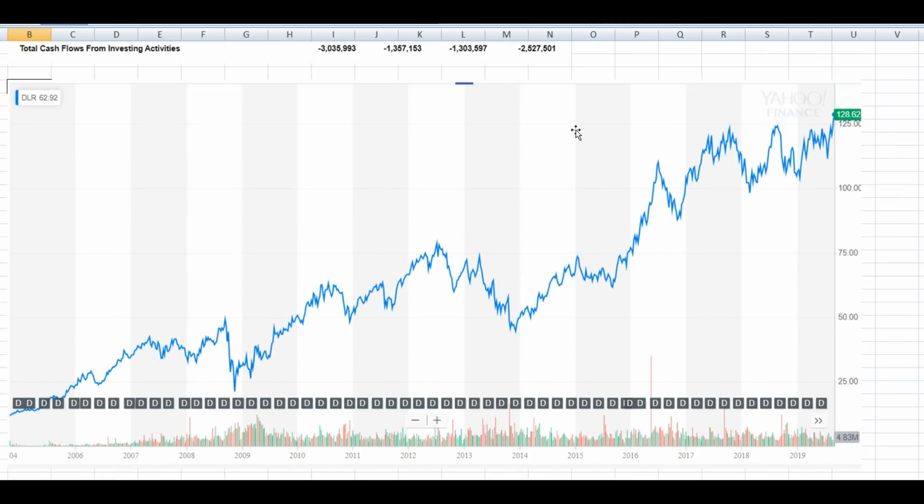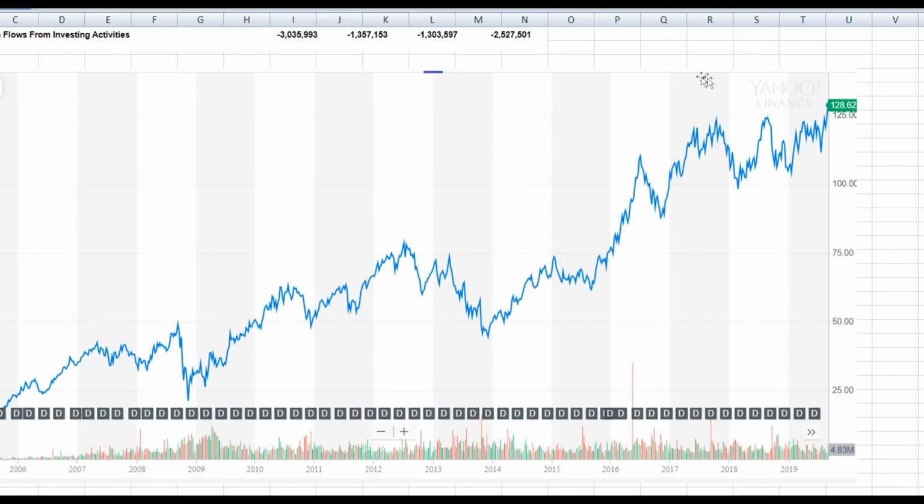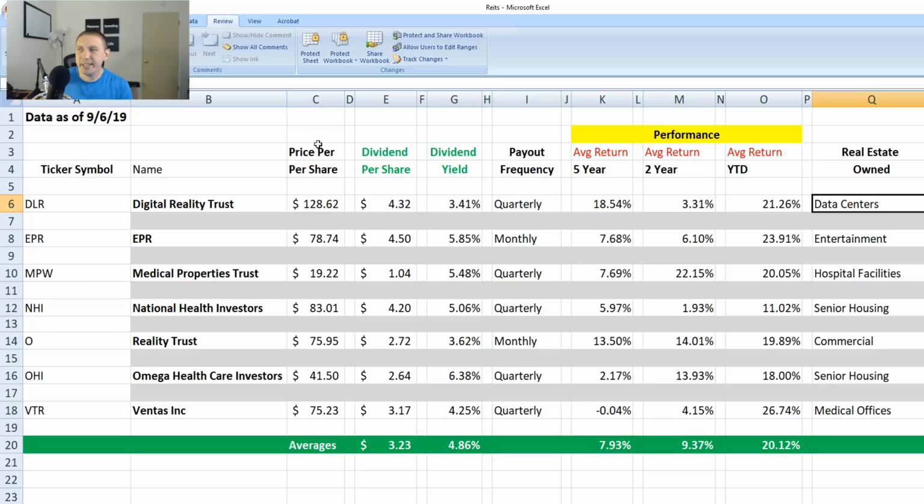A quick overview of the chart of DLR over the long run. Now, this has been in existence probably since 2004. It's had a pretty good run, as you can see. The graph is a pretty solid upward trend and continues to do so, with some volatility, of course, in between. So the way I've designed this spreadsheet is the price per share, and all the data is as of September 6th of 2019. So the price per share of Digital Realty Trust is about $128. Dividends per share is $4.32. Yield is about 3.41%. They pay out on a quarterly basis.